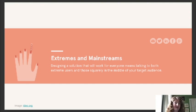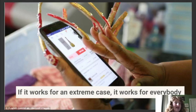This is a story from my colleague Amy, who worked at IDEO. She said that they were thinking about how can a touchscreen be usable even when you have long fingernails. So what did they do? Talk to people with really, really long fingernails, because if it works for them, it's going to work for everybody. This philosophy leads towards universal design, accessibility. I love this method. I think it is a great foundation, but we are going to take this even further.